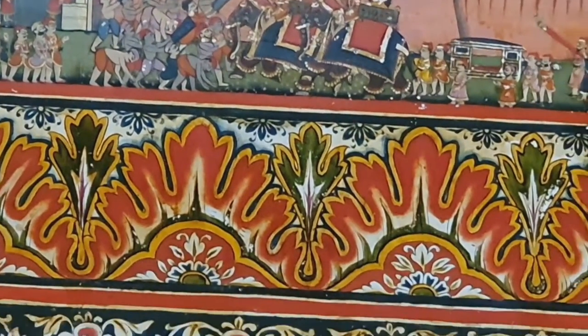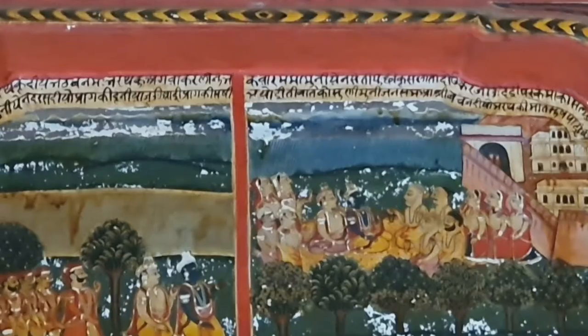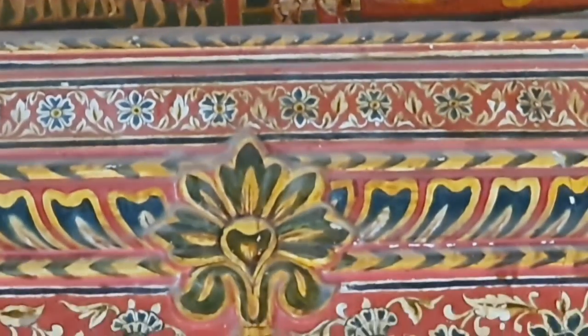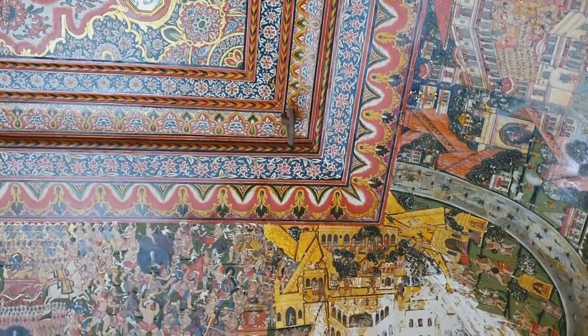You may have noticed the different types of designs, the variety in the designs, where the complete ceiling is decorated. And scenes from the Ramayana and Krishna Leela are painted on the ceilings.